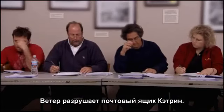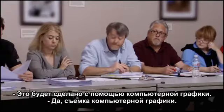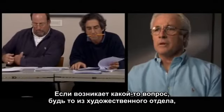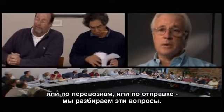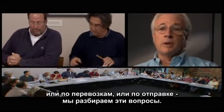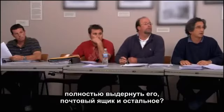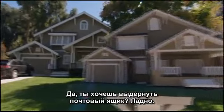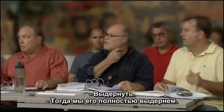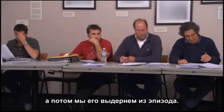Okay, and then N2, the wind destroys Catherine's mailbox. It's a CGI. This is a CGI shot. Wherever there is a question, whether it's from the art department or transportation or from post, we bring up those questions. Wait, I'm sorry, Tom, on the mailbox? Yes. So we're gonna pull it completely, the post and everything. Yes, you're gonna do the post. Should we be leaving the post in or taking it out? Take it out. But have it there for us to size it as a reference, and we'll yank it out of the shot.